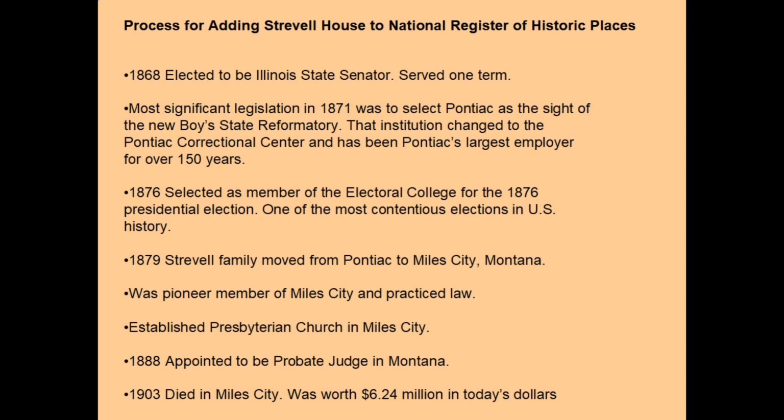In 1879, they moved to Miles City, Montana. He was a pioneer member of that city and practiced law. He helped establish their Presbyterian church. In 1888, he was appointed to be a probate judge in Montana. And he died in 1903 and was worth over $6 million in today's dollars.